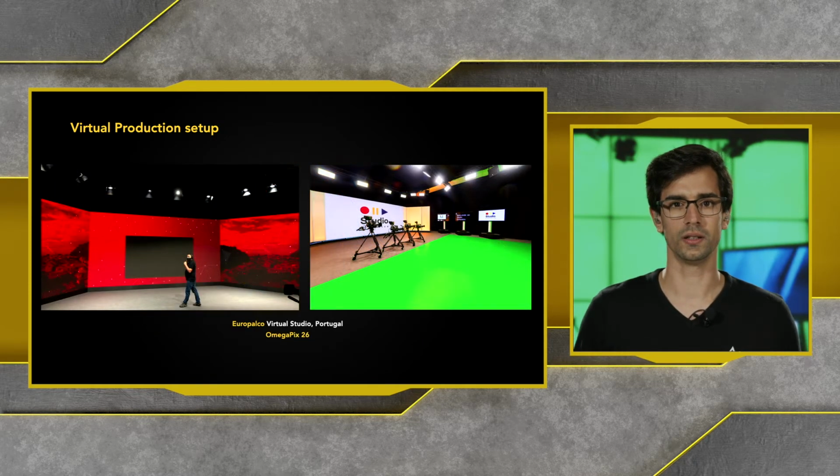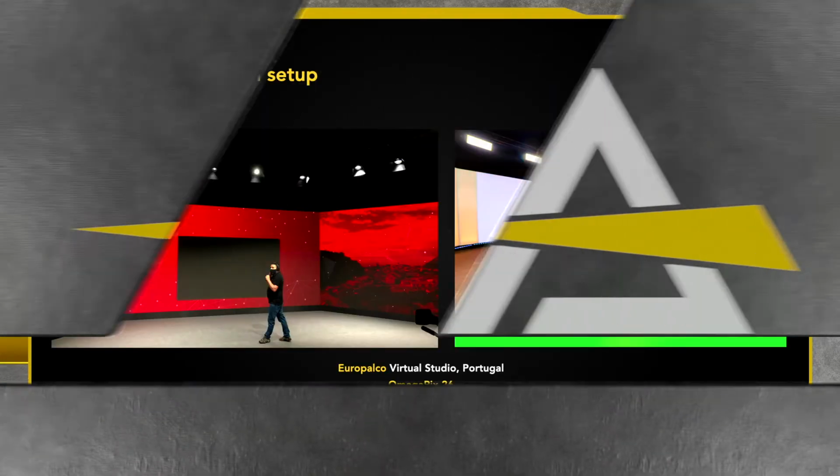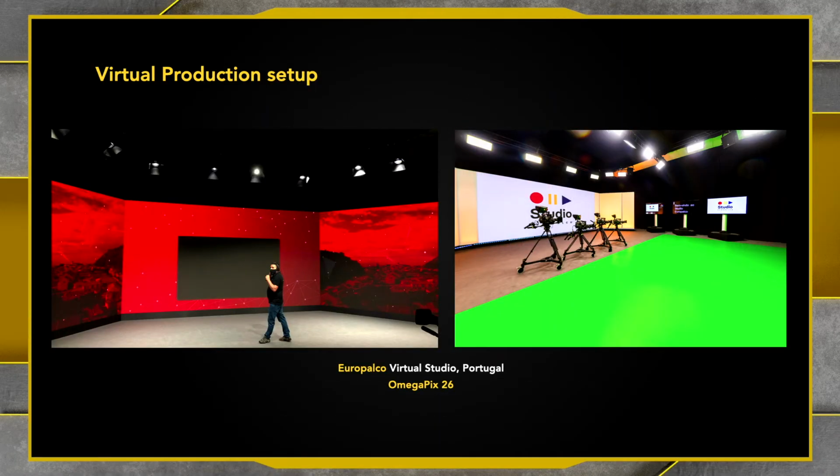There's also the U-shaped, so the 135-degree shape, as we can see here by the company Aeropogo. In this case, you have left, back, and right screens. Often this setup is also done with a floor panel as well.